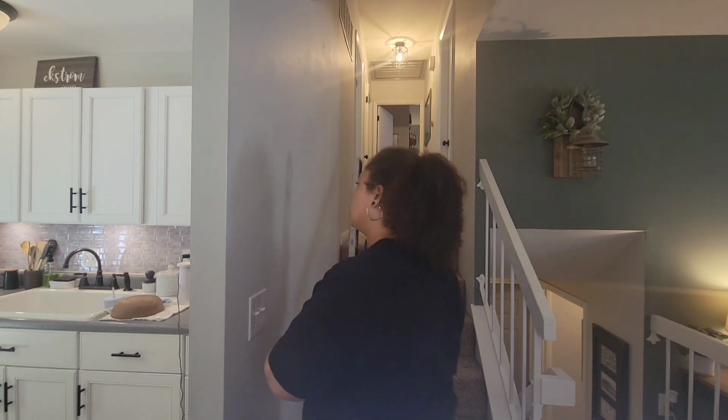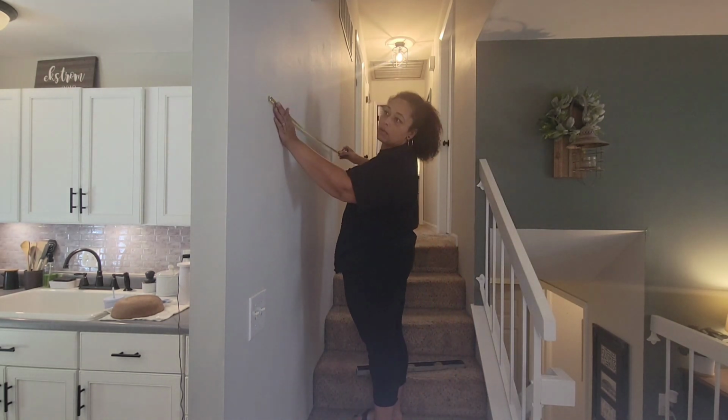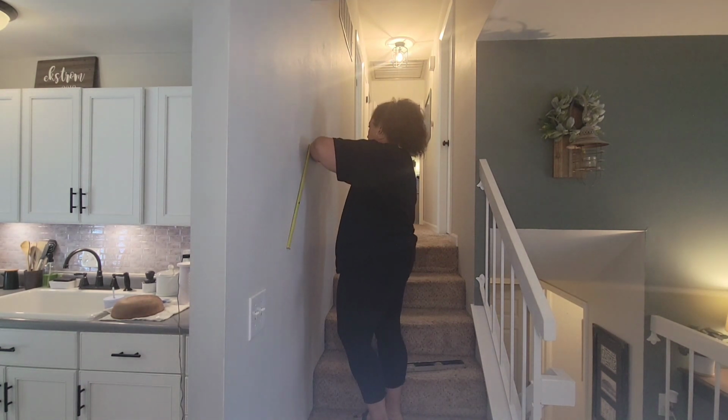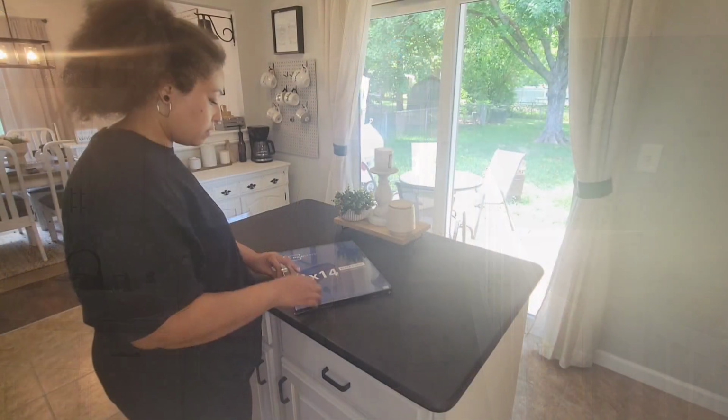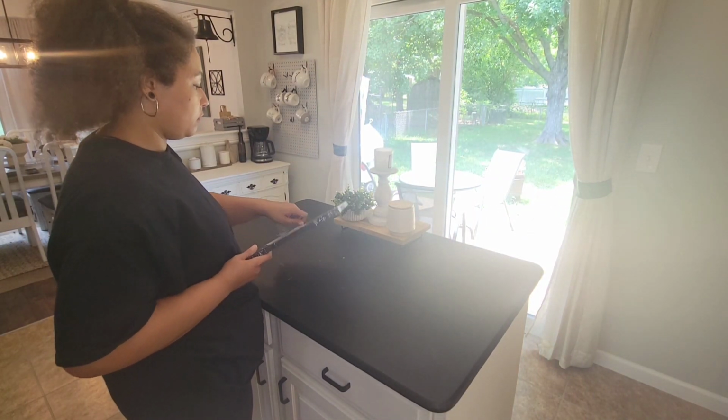We just haven't got around to it yet, but it definitely is giving a lot of light, not just to the hallway, but also to the living room. So we have really been loving having this new light fixture installed. It was totally worth the $4 and the total 2 hours of time it took to put it up.